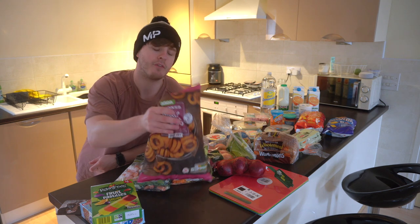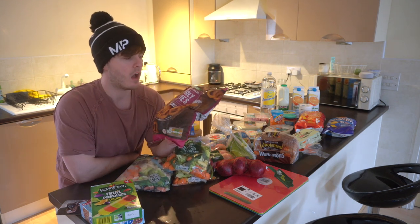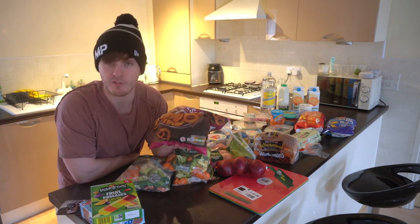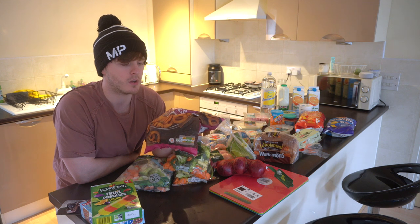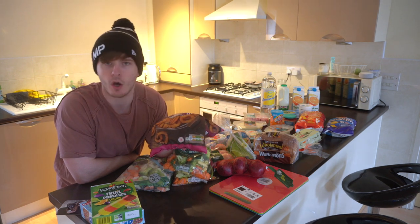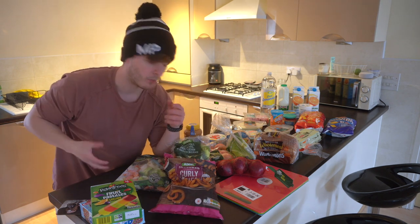So we've got curly fries because we fancied a change. We actually checked out the macros on these. And the Asda ones in particular, in comparison to the French fries that we would normally get, you can actually have the same amount as these. The macros were basically the same per 100 grams. So we went for these, and they were cheaper, which is always nice.